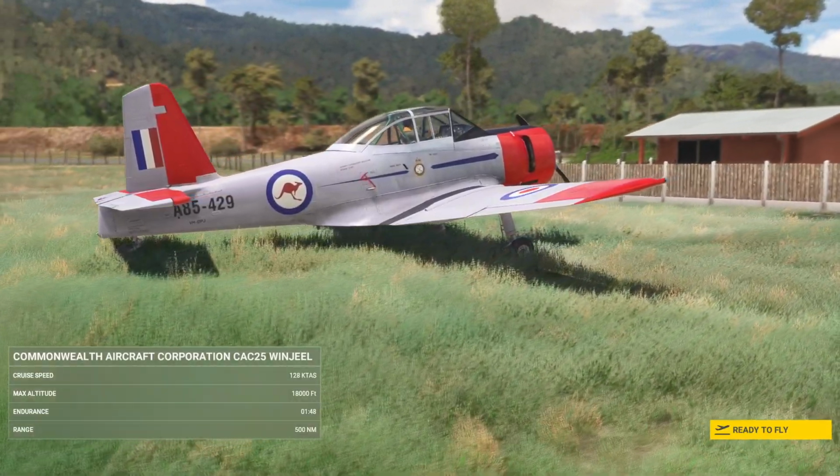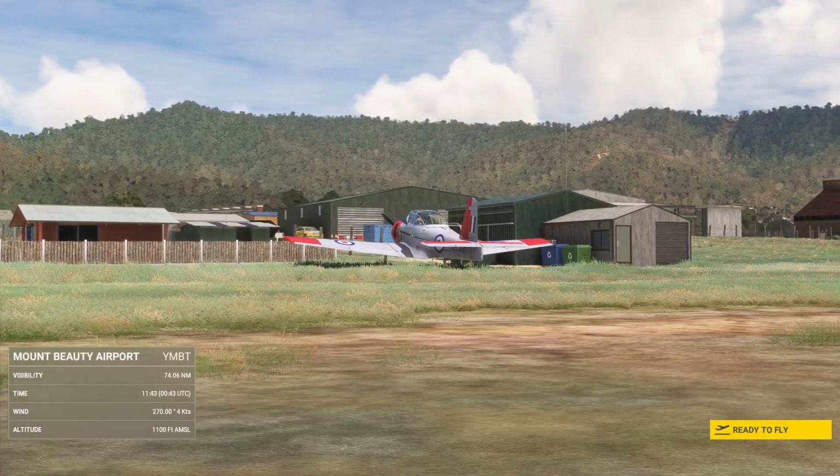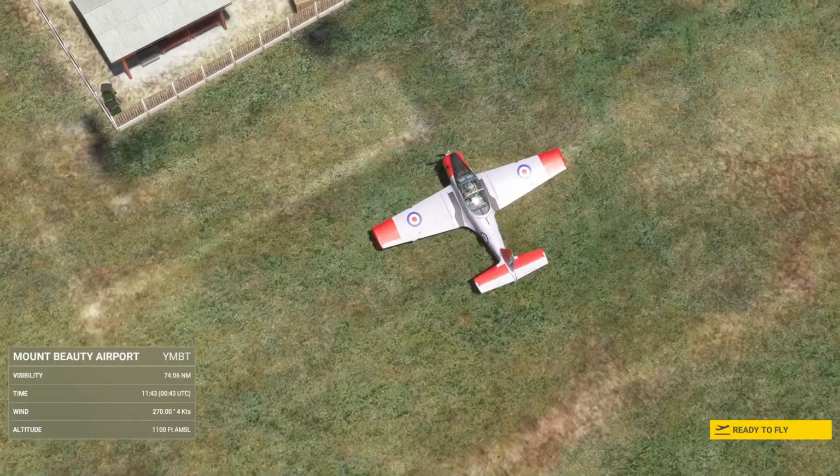Now, there's about 7 of them still flying. 24 are privately owned as well. So 24 privately owned. A lot of them are static, but there's about 7, I believe, flying, it says here, according to this list, which is not bad.